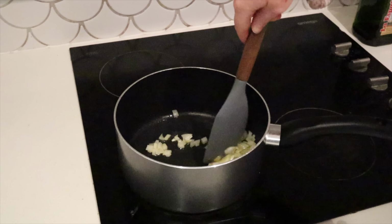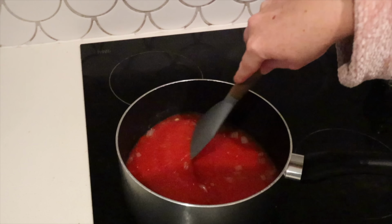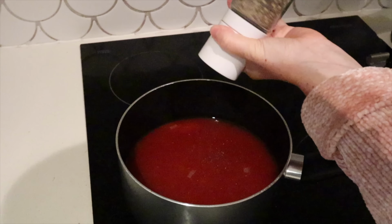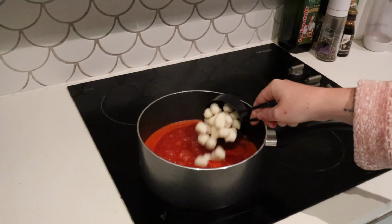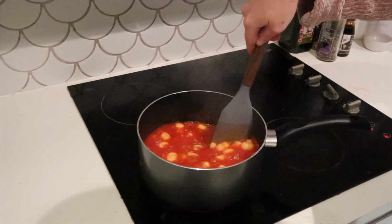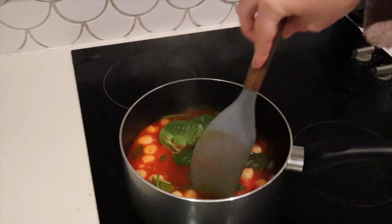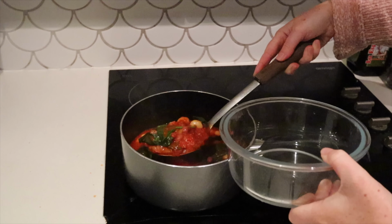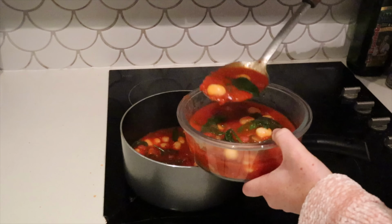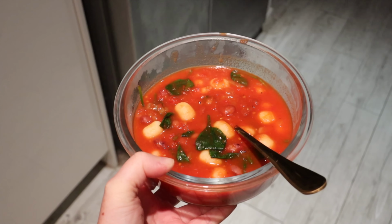So let's make dinner. To make this dinner, I put some onion and olive oil into a saucepan, fried it up, added in some liquid vegan chicken stock, as well as some tinned tomatoes, some salt and some pepper. Then I added in the gnocchi, and I left this to cook for about 3 to 5 minutes before adding in some red kidney beans as well as some fresh spinach, and cooking this for a further 1 minute. Super delicious, super easy meal to make. I definitely recommend trying it out if you haven't already.